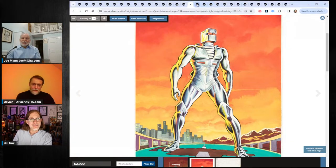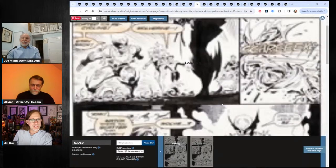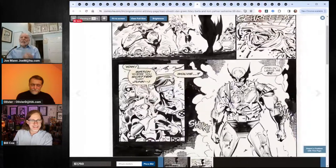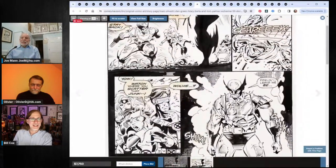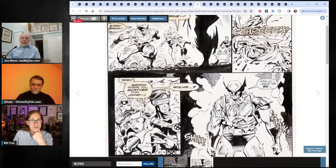Let's see here. Next one. Oh yeah, it's the Silvestri Wolverine page. Dan Green, Hillary Barta inks. Tom Palmer, Palmer as well. Was that? Yeah, you're right, I didn't realize that. This is one of seven Wolverine pages that are in the sale.